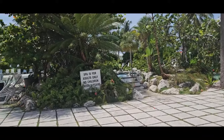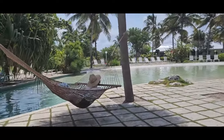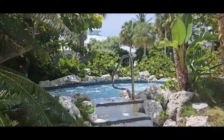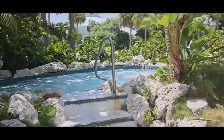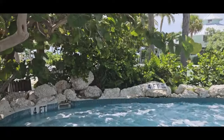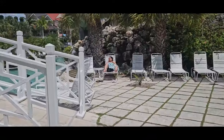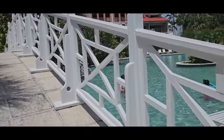The spa is for adults only, no children. They've got a hammock here. Amazing. They've got a jacuzzi, which we're gonna get in a little bit. I'm gonna tell you guys, this is awesome. This is really good. And it has shade. See how it has shade? I love it. Let's continue to walk a little bit before we go get a drink. Because it's really, really hot.